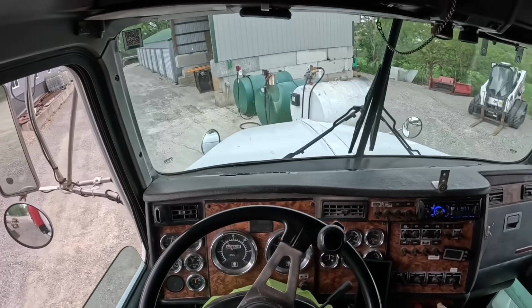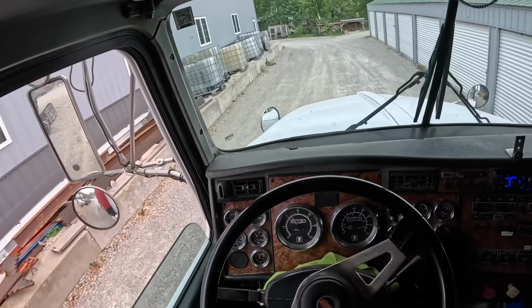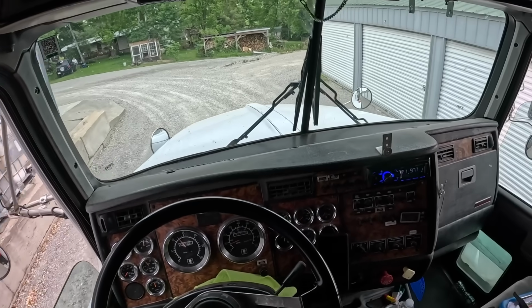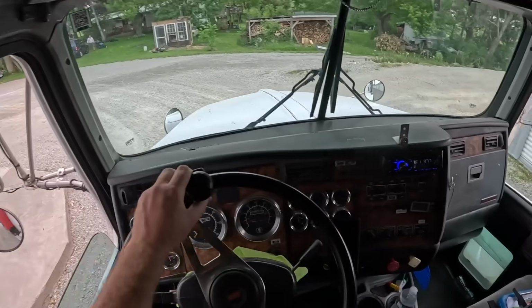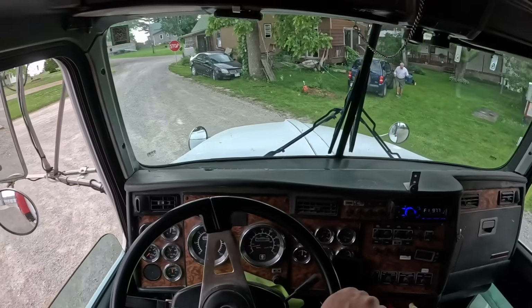Looks like we got a half a tank of fuel. All of the gauges look good. Radio's working. 12-volt power's working. We should be good to go.